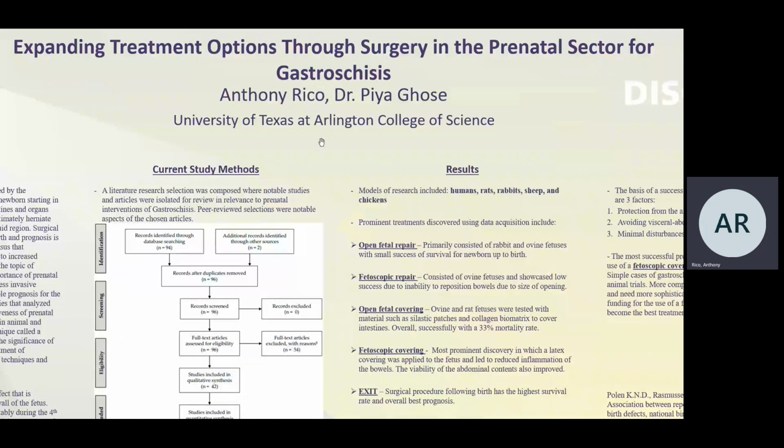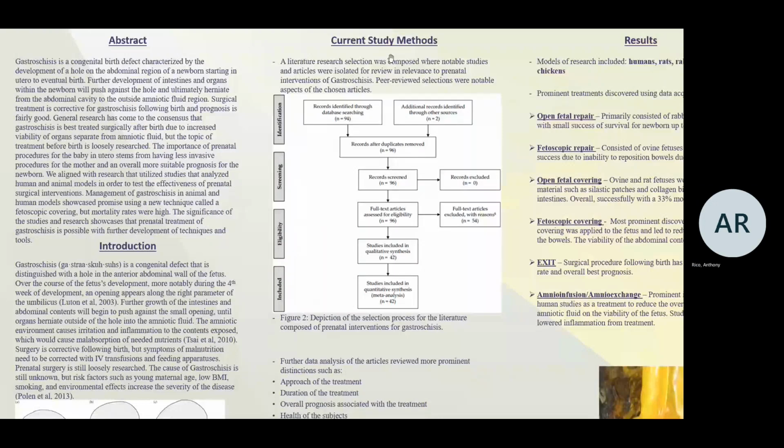My name is Anthony, and under the direction of Dr. Pia Ghosh, I'm going to be talking about expanding treatment options through surgery in the prenatal sector for gastroschisis.